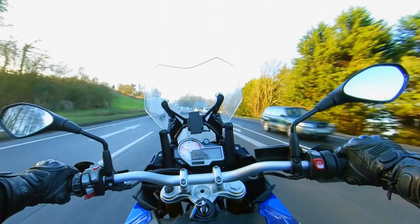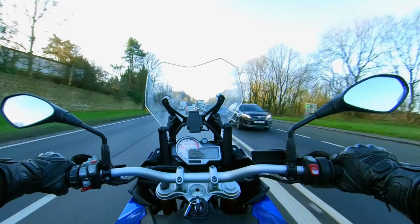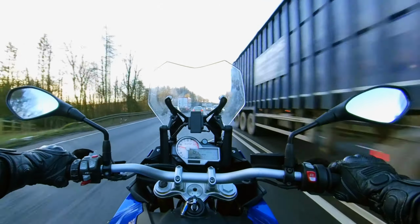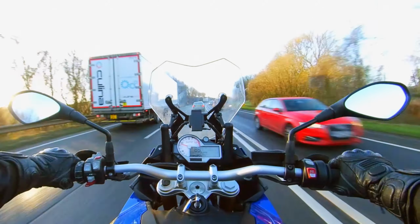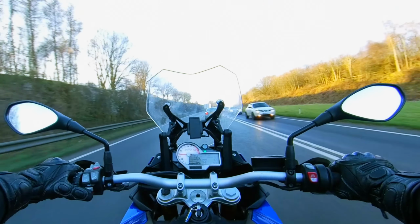The seat height of the S1000XR meant that for me, at 5'7" with a 32-inch inside leg, the balls of my feet were touching the ground, but there's no way I could flat foot it.